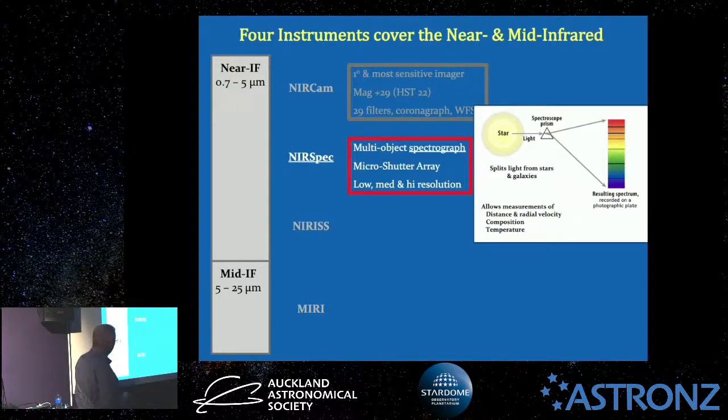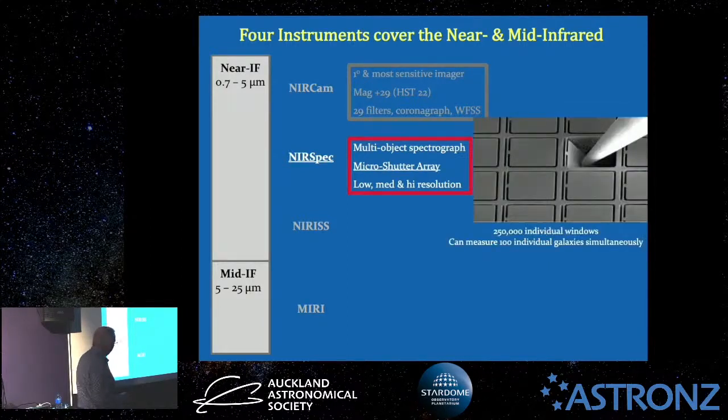Now, the interesting thing, they call it a multi-object spectrograph. I bet you're thinking that's interesting. It's because it's got this little baby, a micro shutter array, where it can see up to 100 different galaxies, individual galaxies, all simultaneously, all at the same time, and splitting their spectra up, because it's got this array of micro shutters, 250,000 of them.